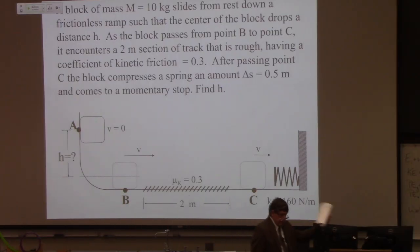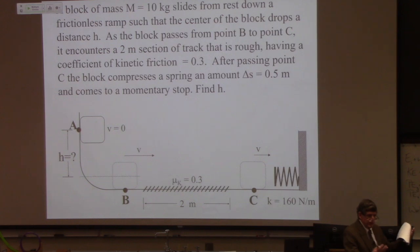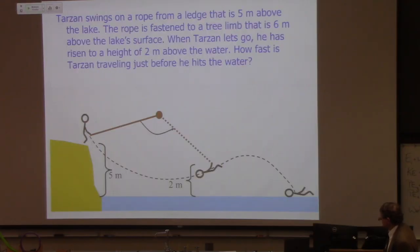You just use initial energy plus work is equal to final energy. And your initial would be at point A, your final would be at the turnaround point, and that would be that. Okay? Now, I'm getting to your question, I promise.